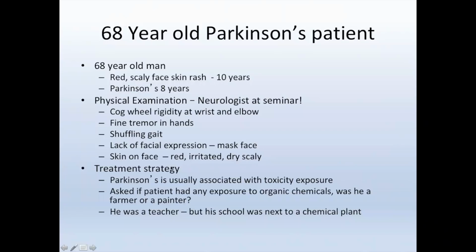So the treatment strategy: my understanding of Parkinson's is that it's usually associated with toxicity exposure. So there's a documentary called The Frozen Addict from the 70s, and that was my first information about Parkinson's. It says that something like 90% of Parkinson's patients in Canada are from farming areas. So I asked him if he had any exposure to organic chemicals. Was he a farmer or a painter, or did he work with organic chemicals? He said, no, I'm a teacher. But it turns out that his school was next to a chemical factory. So that's where his toxic exposure was.